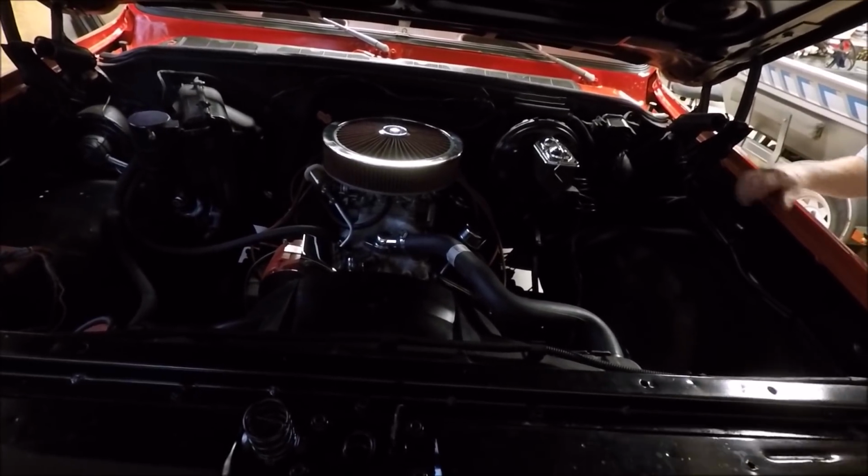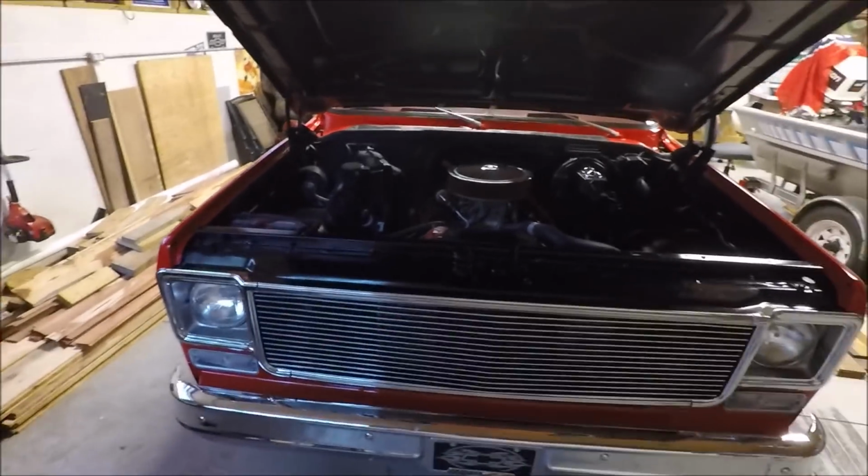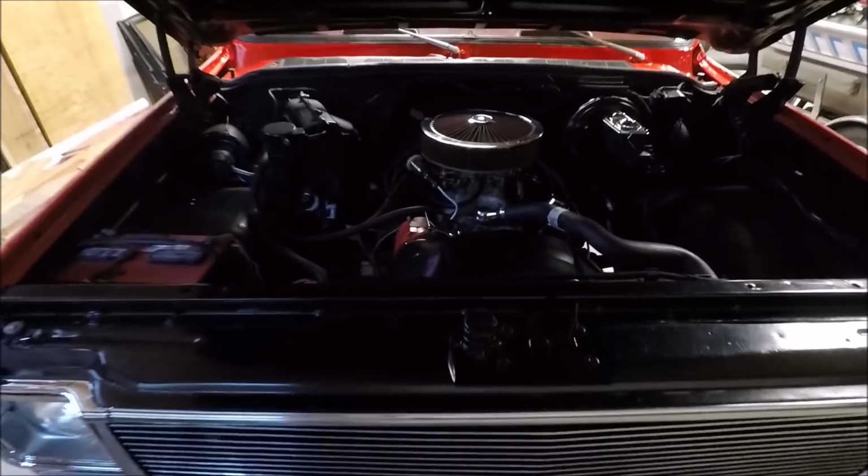Yeah, but it runs good now, guys. It's a very sharp truck. Ray likes to cruise it on the weekends all the time, so it's sweet.